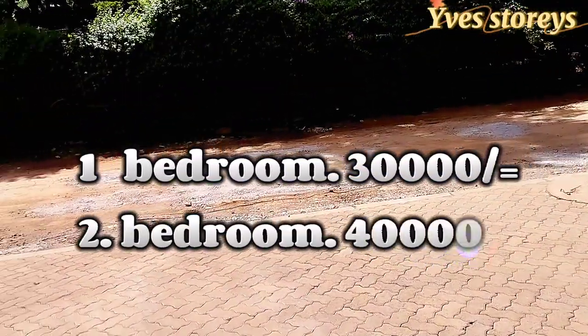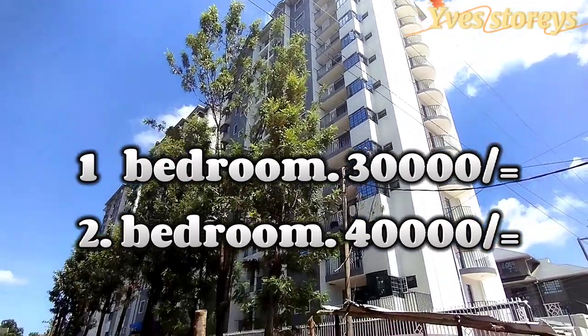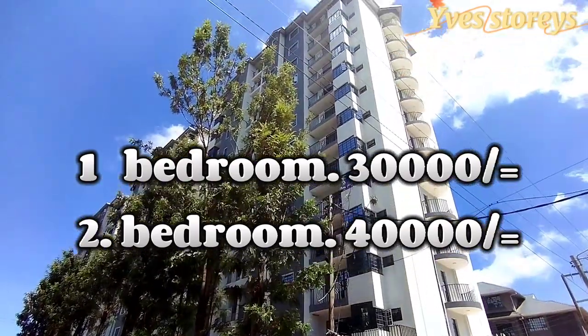Price of the one bedroom is 30,000 Kenyan shillings per month, and for the two bedroom is 40,000 Kenyan shillings per month.